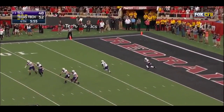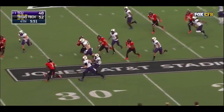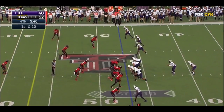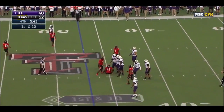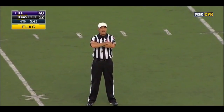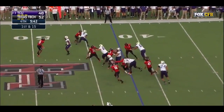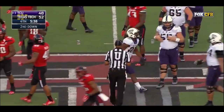Turpin back to return this. And Cavante Turpin hits the seam hard, and a solid return out across the 45. All day, and then a whistle. Prior to the snap, delay of game on the offense. 5-yard penalty, first down. Aaron Green slips a tackle, gets back the penalty yards to midfield.